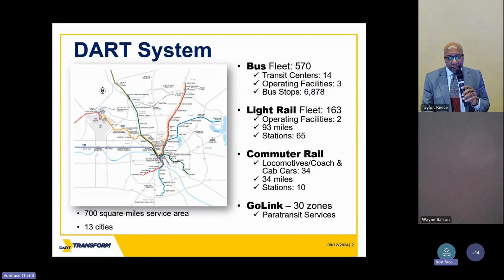Mode 1 is the buses. We have 570 buses in our fleet that we can draw from to service 14 transit centers. They're maintained and deployed out of 3 bus operating facilities. And then those same buses serve nearly 7,000 bus stops throughout the service area.